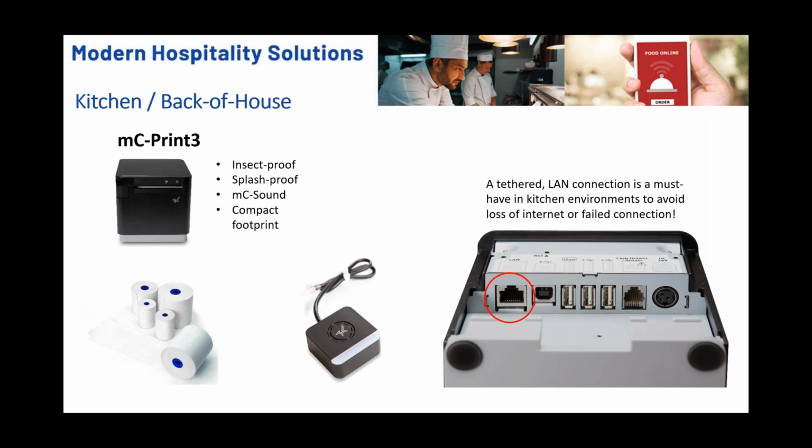So the MC Print 3 is a great solution, especially with the LAN interface where absolute connection is a must. They cannot lose any network connection there. To add to our MC Print 3, we also manufacture our MC Sound.